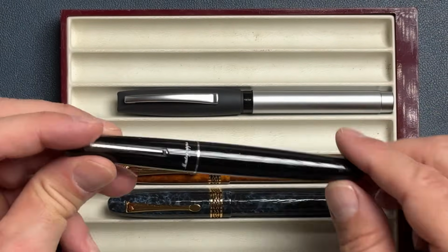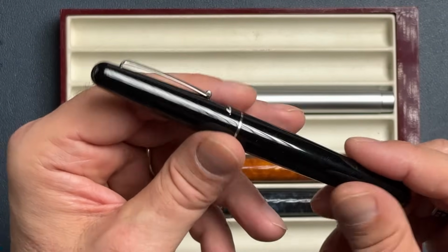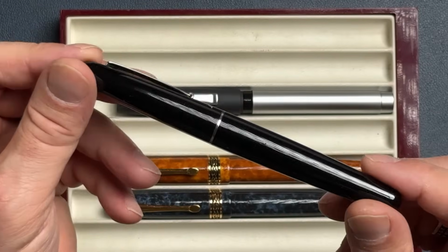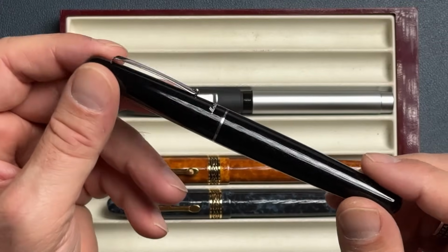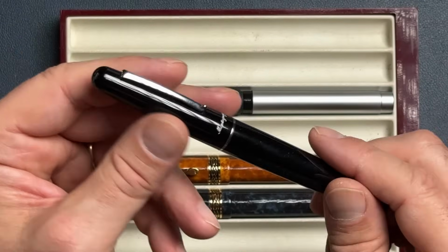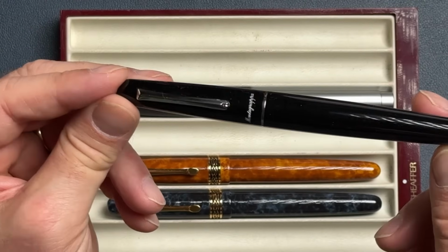Then another forgotten pen, the Montegrappa Fortuna. When I purchased this pen, I found it to be fairly ordinary. It's not the stylish Montegrappa pens that we may be used to seeing that are $2,000 and more. This is probably the lowest priced Montegrappa, the Fortuna model. But I had forgotten what a beautiful nib that pen had, but we shall see in a few seconds.